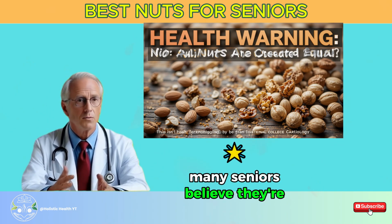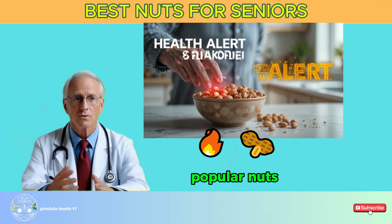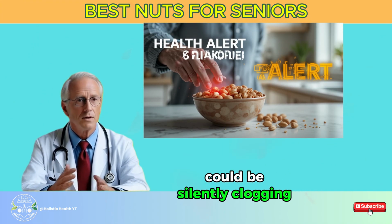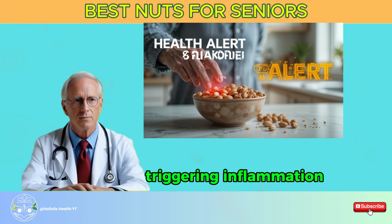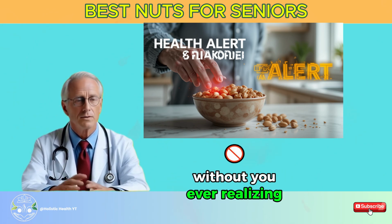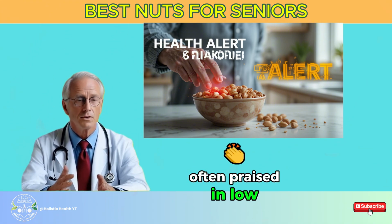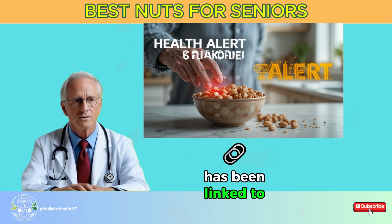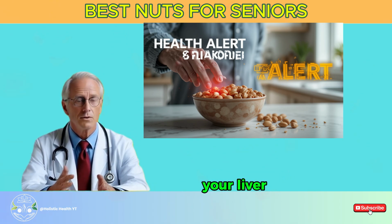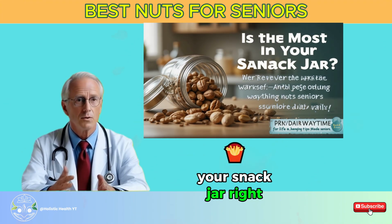Many seniors believe they're making healthy choices. But the truth is, some of the most popular nuts in your kitchen cabinet could be silently clogging your arteries, triggering inflammation, or even worsening memory loss, without you ever realizing it. In fact, one specific nut, often praised in low-carb diets, has been linked to toxic buildup that harms your liver, kidneys, and brain. And yes, it might be in your snack jar right now.